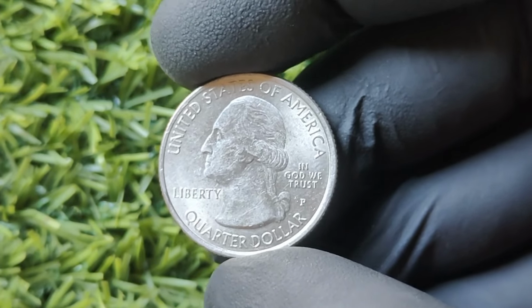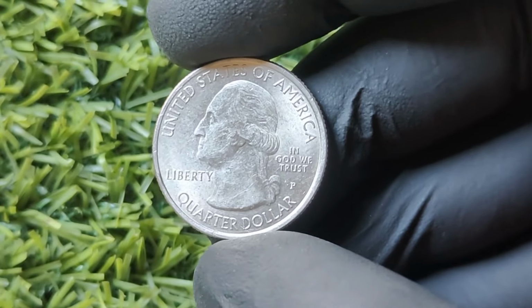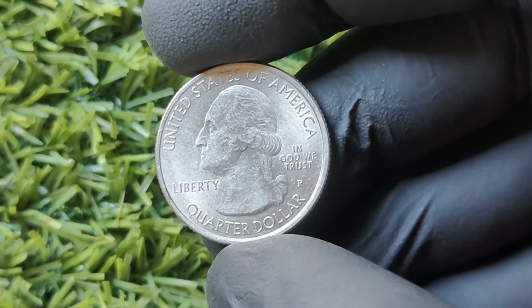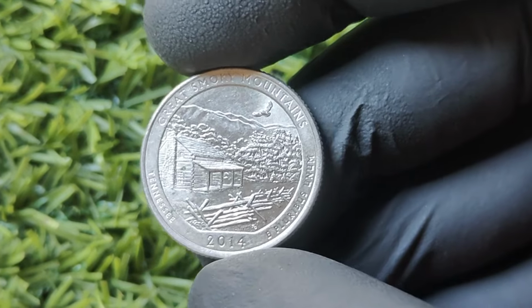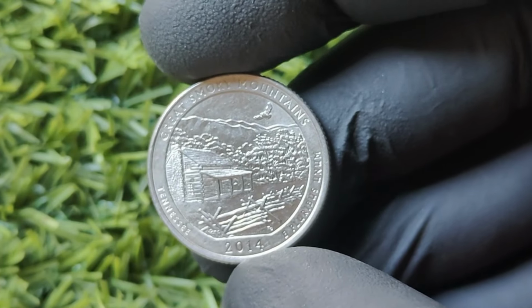This one in particular we're talking about today is the Everglades National Park quarter from Florida. If you see a beautiful scene with two wading birds, a heron and an egret doing bird things, you're in the right ballpark. But not every Everglades quarter is worth a fortune. Only a very, very specific error version is. If you've got one of these with the right mistake, well, my friend, you're sitting on a coin worth more than a Lamborghini.